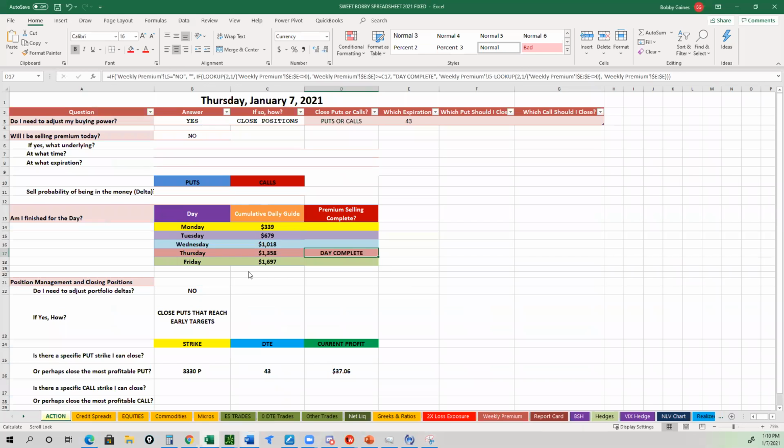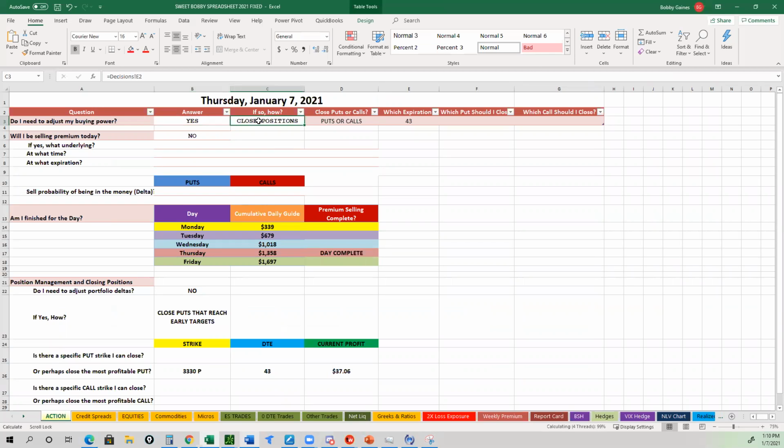Let's go here. If it didn't say I needed to adjust my buying power, and if it didn't say I needed to close positions, because now the spreadsheet is smart enough, smarter than me, to say, hey, Bobby, you're over allocated, you actually should sell some positions because you're using too much buying power. If it didn't say that, then it would say what you should be selling today. And it will tell you the delta of a put and call that you could sell today in the micro E-minis, /MES.